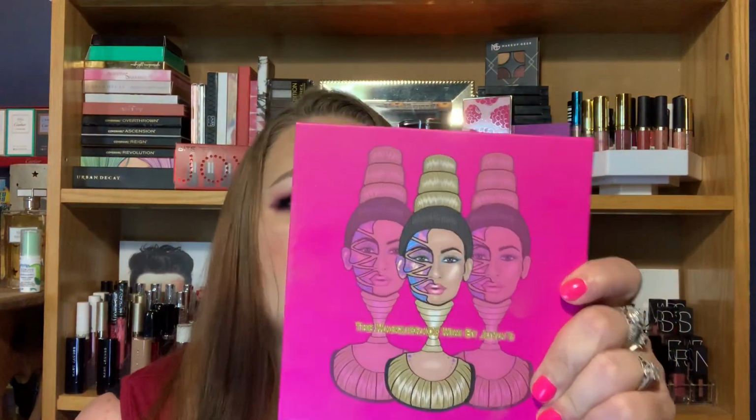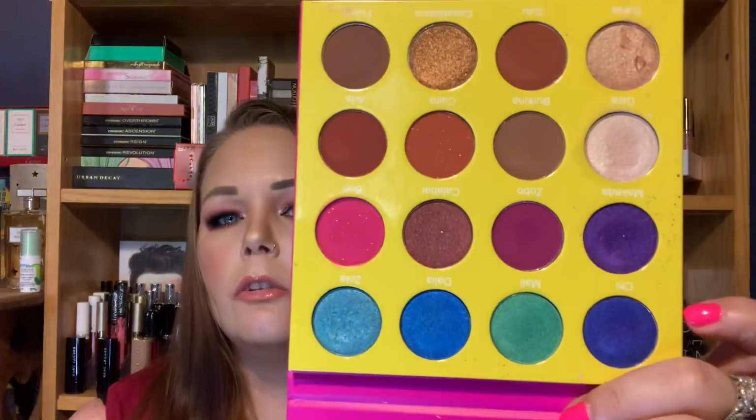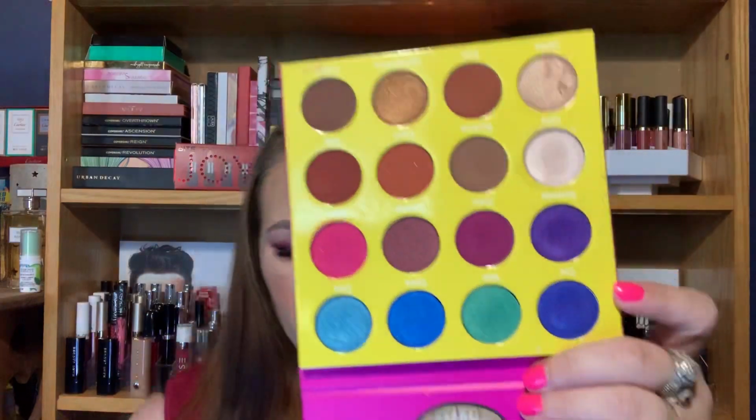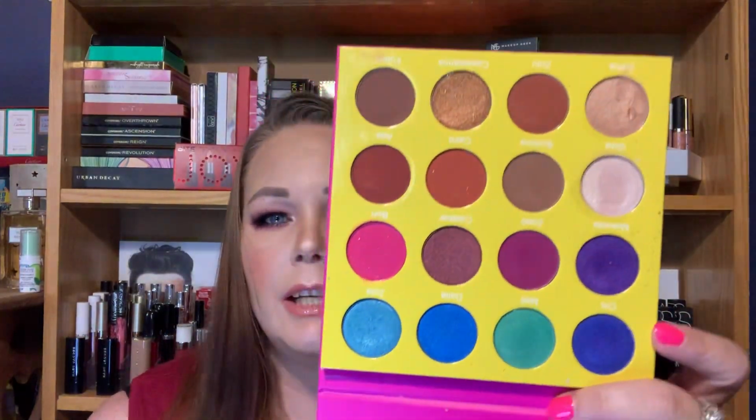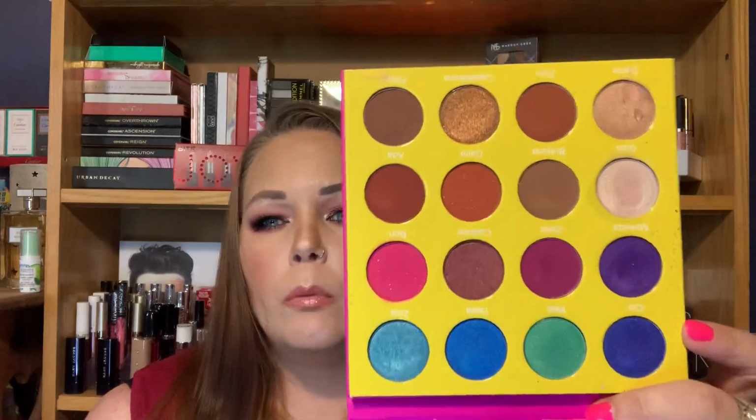All right, moving on. My next palette that I absolutely love, and I've fallen in love with this brand. I now have 3 palettes from them. It is the Juvia's Place. Is it the Mini Masquerade? No, yeah, the Masquerade Mini by Juvia's Place. This palette is amazing. It is gorgeous. The color story is awesome. You can create like 6 different looks with this palette easily. So pigmented, so bright, so beautiful.